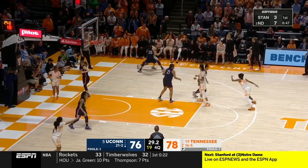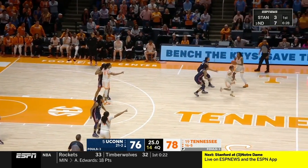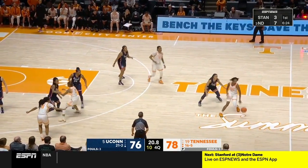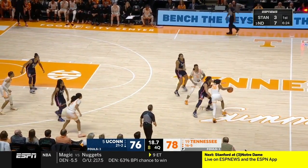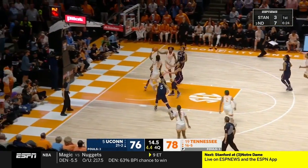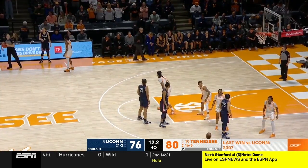30 seconds to go. Tennessee by 2. Tennessee going to run some more clock. Here is Cooper guarded by Fudd. Shot clock at 10. Cooper with it at 8. Cooper, Strong switched on her. At 4, Cooper dumps it down. Spearman lays it in. Tennessee by 4.